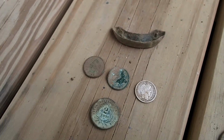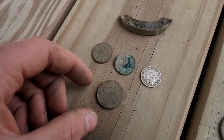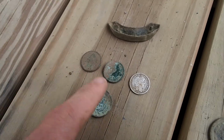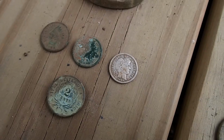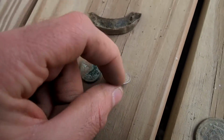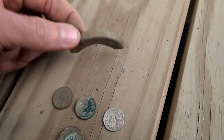Netanel got a couple things as well. A 2 cent piece from 1865, 2 Indian heads, and a 1908 barber dime. That is awesome. Looks brand new. There's also a toe tap.